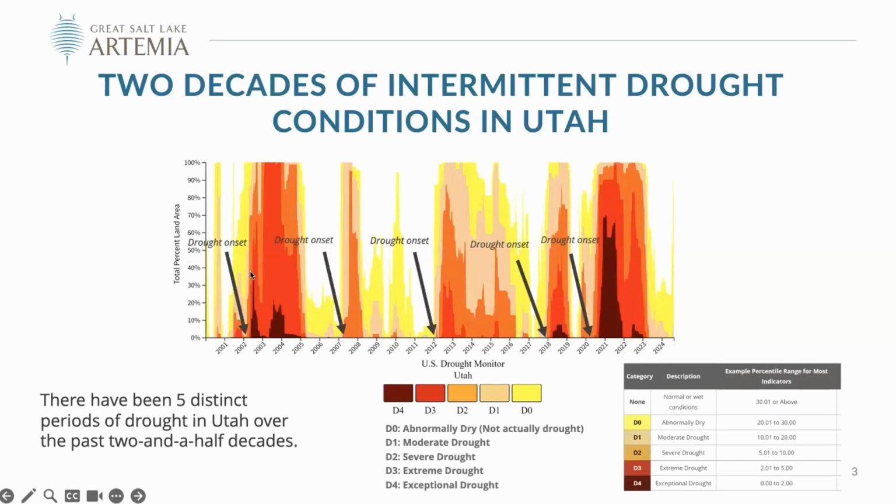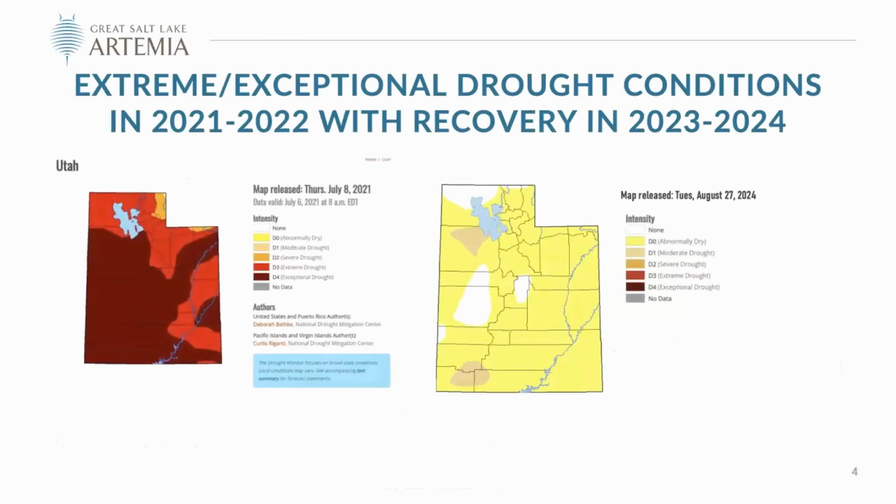You can see the drought categories here from yellow all the way to this deep, almost brownish maroon color, and that's being exceptional. The percentile range for those categories is listed in this table. And you can see that in the most recent drought, we reached that exceptional level, so right in here, in 2021, and that is for the state of Utah, large portions of it were in this exceptional drought.